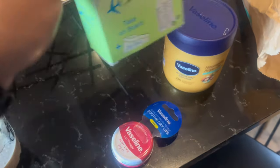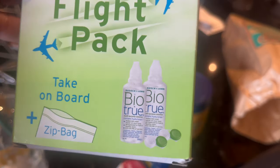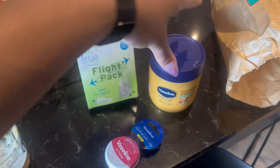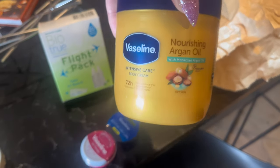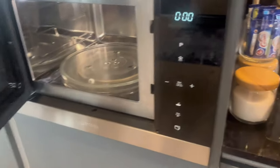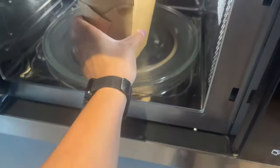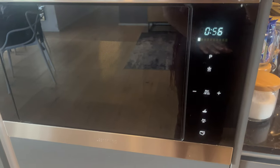So this is everything that I got from the store. I got the thing to hold my contacts, and contact solution. I got some body lotion, and so this is so cute, y'all. You have to press a button to wait. Oh, fancy. I'm about to win with my food from last night. Okay. Boom. Cute.